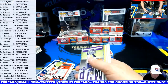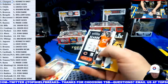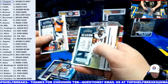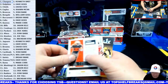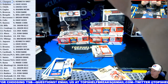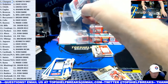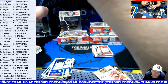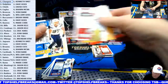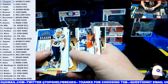99, James Conner. D. Johnson, another Brown. Who has these Browns? This is like your third or fourth auto. David E. with the Browns. You must be excited about that. Ken Smith is like, I don't care about anything else. Just pull me that damn Herbert.